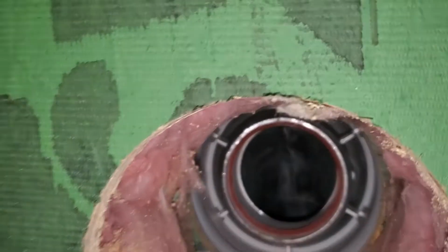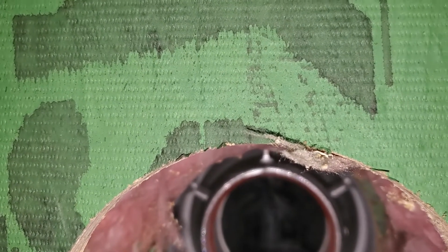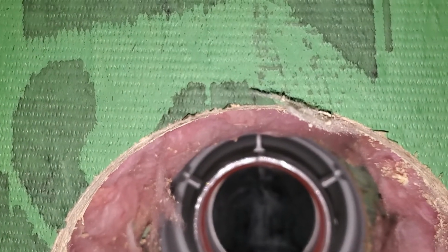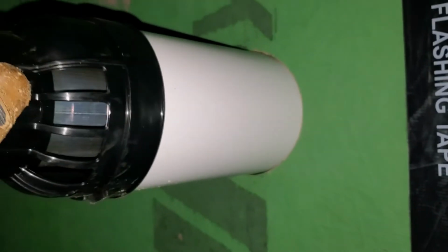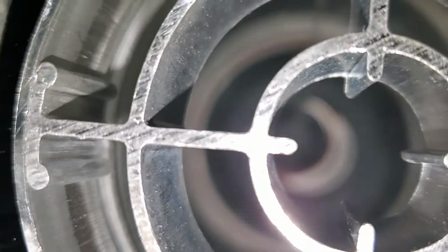Okay, I think you need to push the top down a little more. Okay, go to your right, just a hair. Okay, hold it right there. No. Nope. There, now it's in.